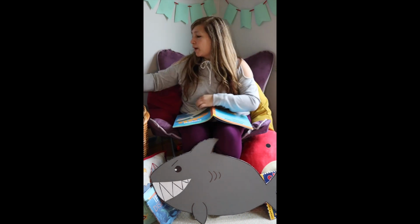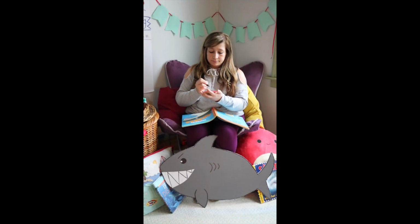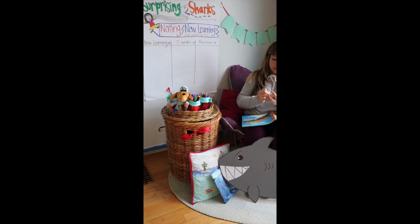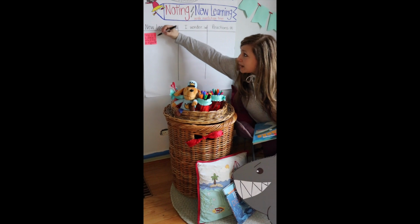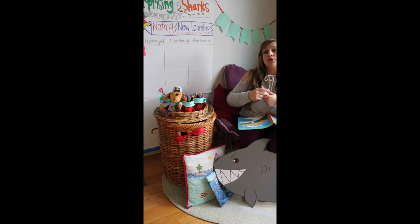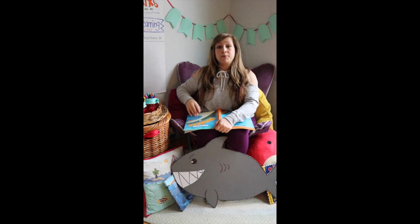I think I'm gonna write that down really quick. There is a shark only as big as a chocolate bar. That's important to know for me, because I didn't know that. Sharks can be that small? Really? New learning. And I'm going to put an N and an L here and circle it. That's how I code my text. New learning. So, if you were reading on your own and you coded your text with NL, then I would be like, oh, okay, that's his new learning. That's why we code, to help other people know what you're thinking.